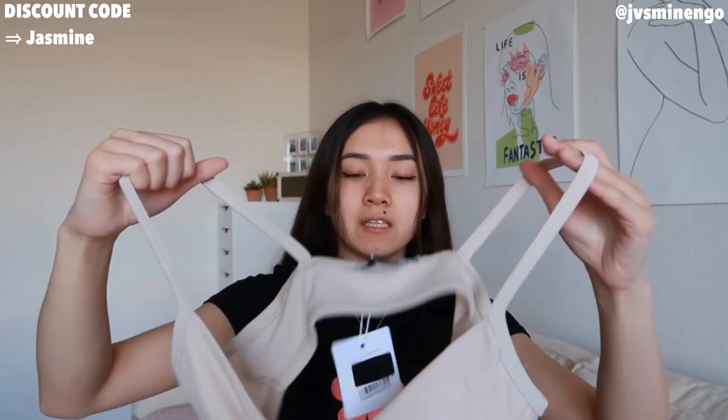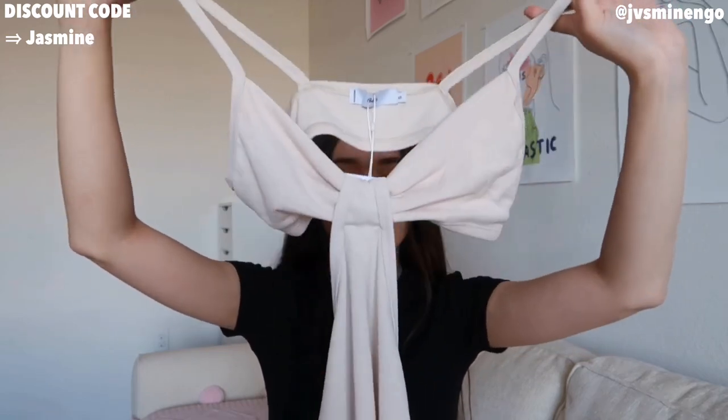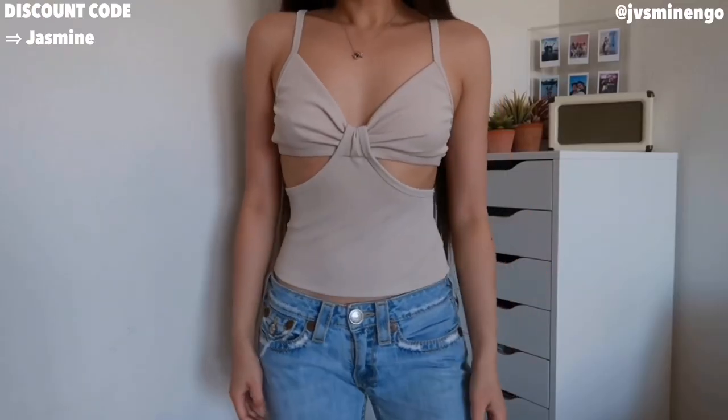Moving on, the next thing I got in this haul is another really trendy piece. This is just a really cute kind of like tank top with the cutouts in the middle. I can't really explain it. You guys will see it in the try on part. It's kind of hard to see right now as well. It's just really cute and it has a cutout in the middle.